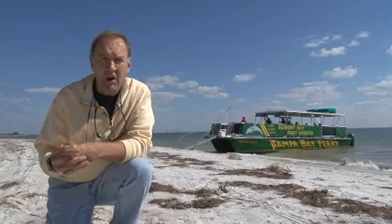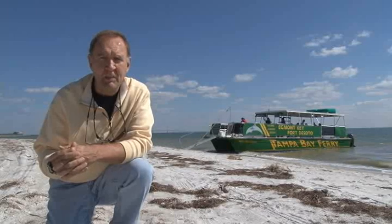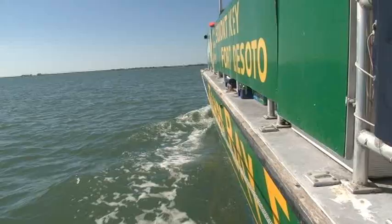We're at Fort Desoto Park here at the end of St. Petersburg, and we're going to take a ferry over to Egmont Key for a special event.